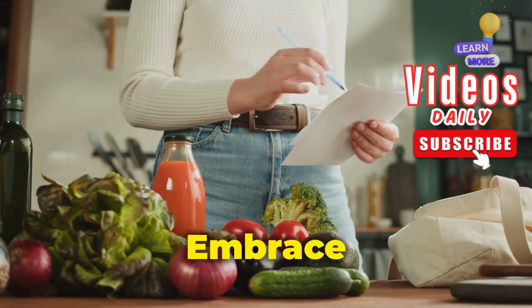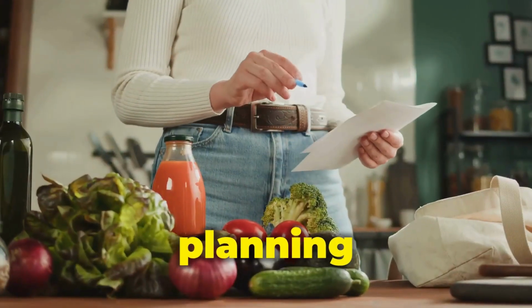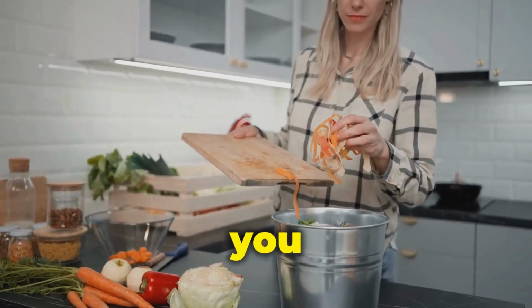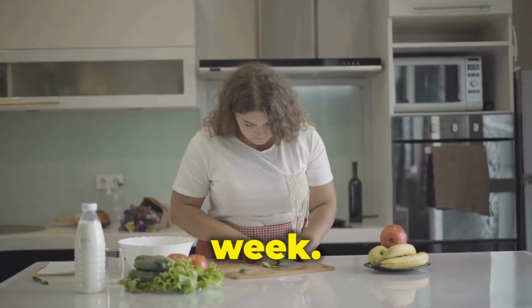Strategy 1. Embrace the power of planning. Winging it when it comes to meals is a recipe for disaster, especially on a budget. Here's where planning shines. Craft a weekly meal plan. Dedicate some time each week to plan your meals. This helps you stay focused, avoid impulse buys at the grocery store, and ensures you have everything you need to prepare healthy meals throughout the week.